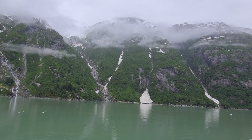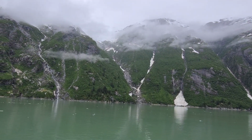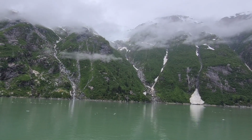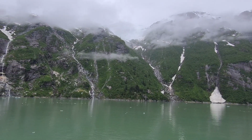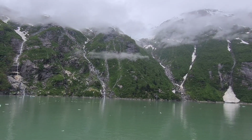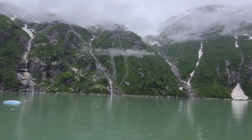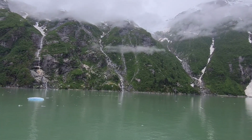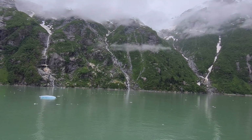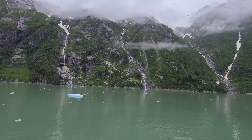Wow, look at the snow. It's transforming into water, and now we have a lot of waterfalls. The water comes down. I think the water is almost freezing because they cannot melt those icebergs.